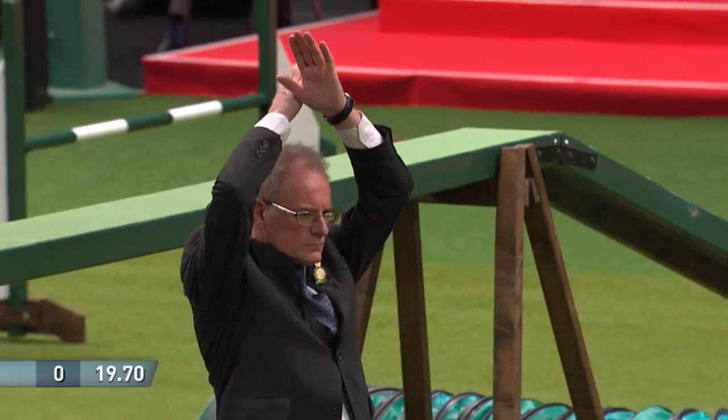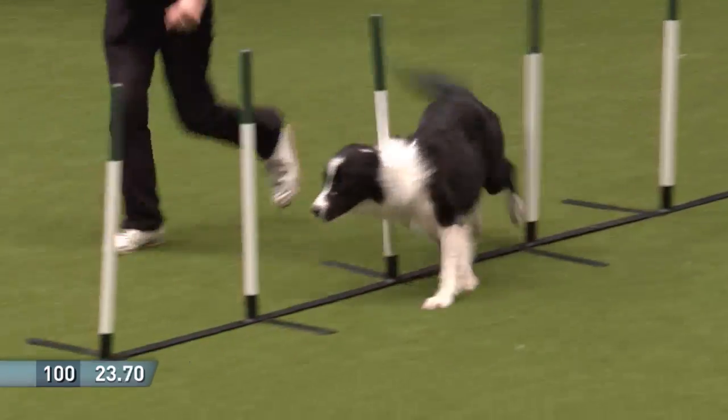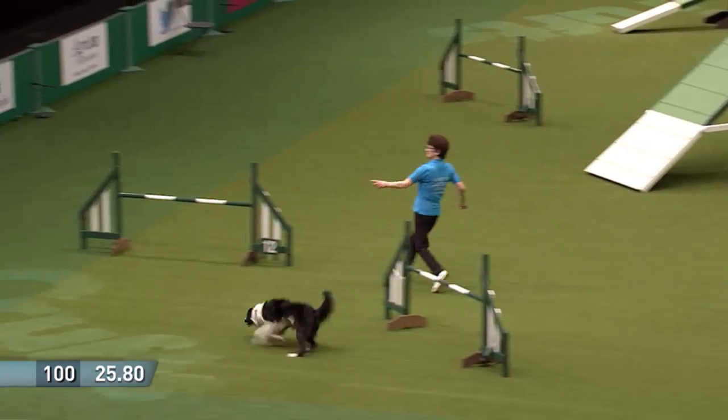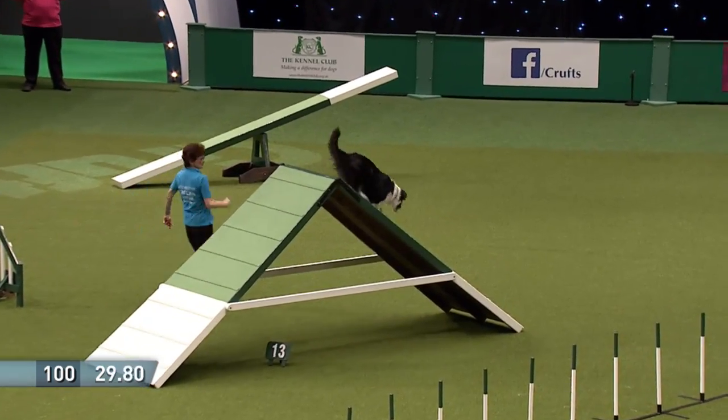Oh, and you could see that happening. Oh dear, the dreaded two arms are up. Elimination. They missed those weaves completely first time round and got through them, but of course have to complete the round, just to remind you, because you never know.